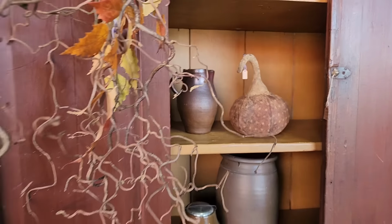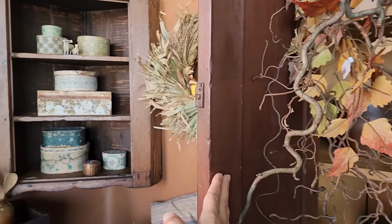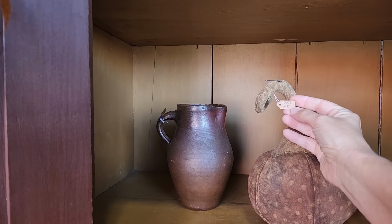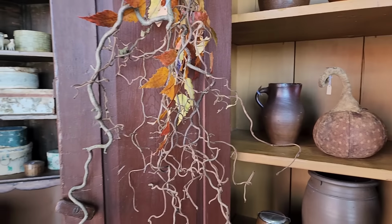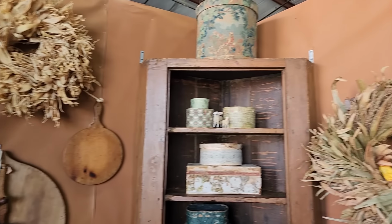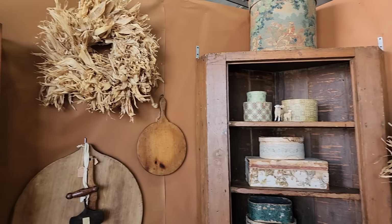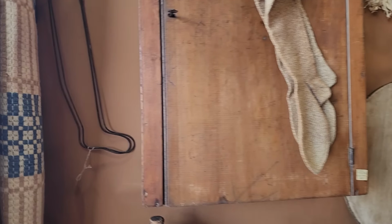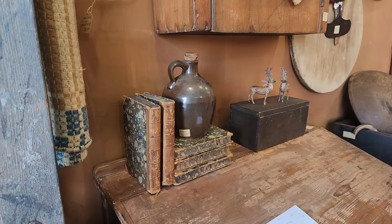Love this. Oops, look at, I didn't even touch it, and the door is closing by itself. Got a little breeze behind it. Love that little pumpkin. Really cute. Not seeing a price on that one yet. Love that. And the corn husk wreaths. Beautiful. Nice wall cupboard as well. And then the leather bound books.